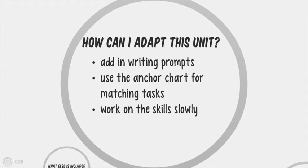So you might be seeing some of these things and thinking this could be good for some of my kids, but maybe it's a little too tricky. So really you can adapt this unit for lots of types of learners. You can add in some writing prompts by getting them started on some of these options or writing in response options. The anchor chart is key for adapting this unit because you can use this as a matching task. Instead of your students always figuring out their own verbs, they can reference the anchor chart and copy verbs from there. And again, this will lead to independence and soon they will be doing it on their own.